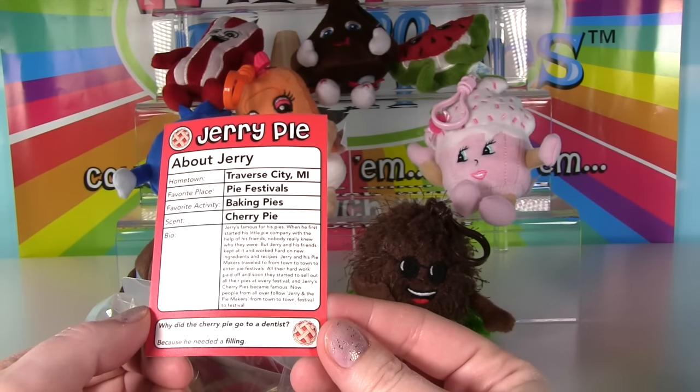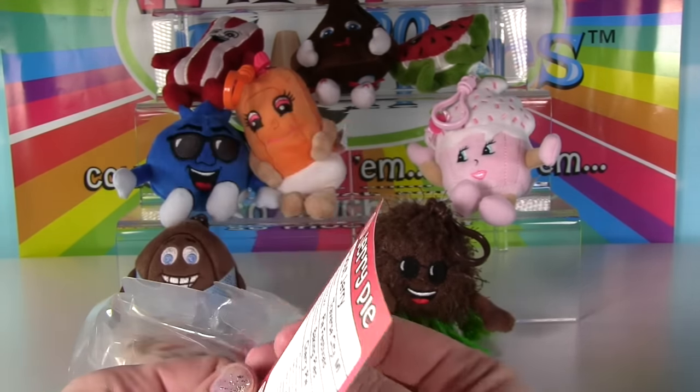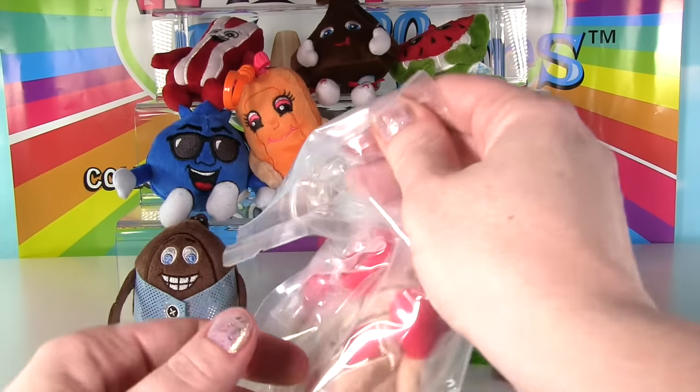Why did the cherry pie go to a dentist? Because he needed a filling, wah, wah, wah. You know we love jokes like that around here at Fizzy Toy Show.